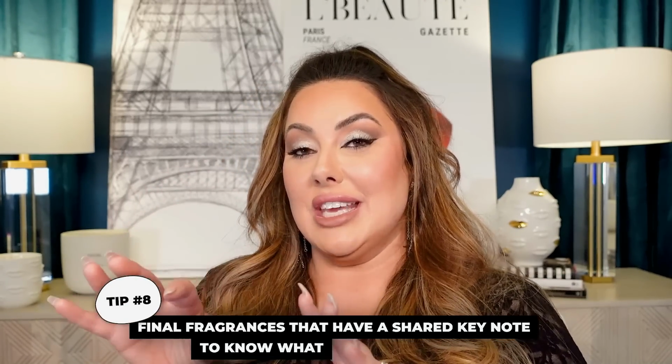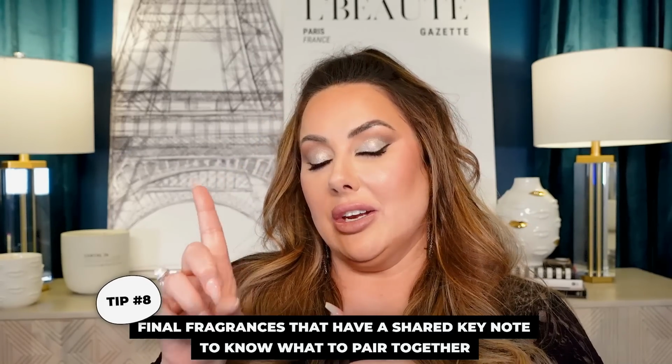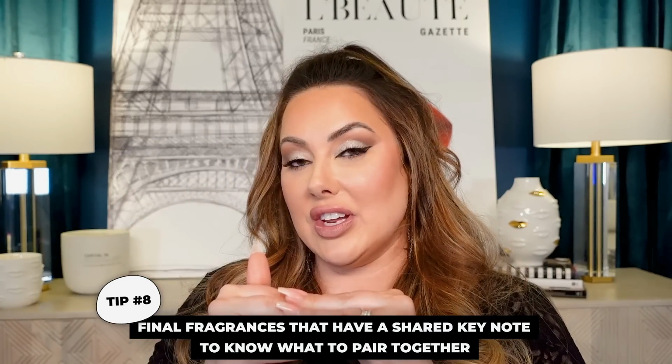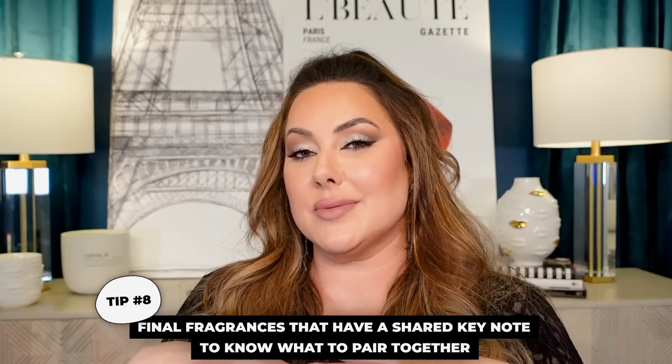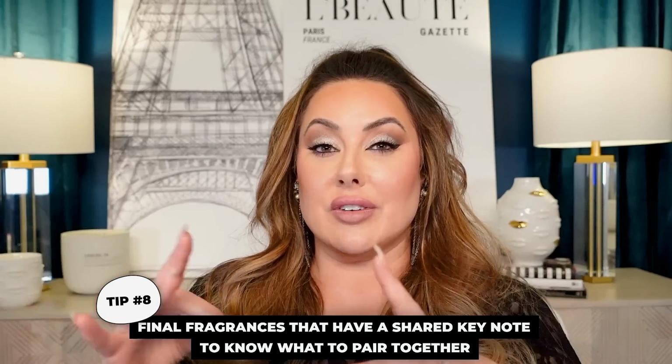So if you have a fragrance that you just aren't feeling, maybe try mixing it with another one. Some of you are like, well, how do I know what to mix? Again, go back to Fragrantica and find those key notes. I like to find fragrances that have at least one shared key note, whether it be just vanilla that they share, or maybe they both have jasmine. If there's at least one raw material in there that ties the two fragrances together, they can end up layering pretty well. And you never know what kind of surprise combinations you can do.